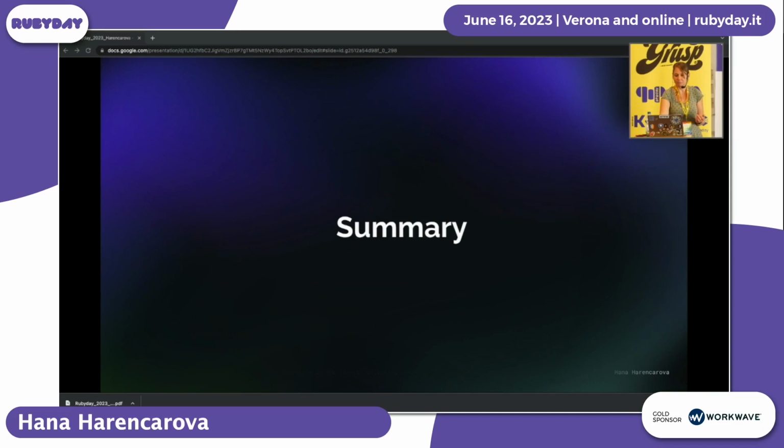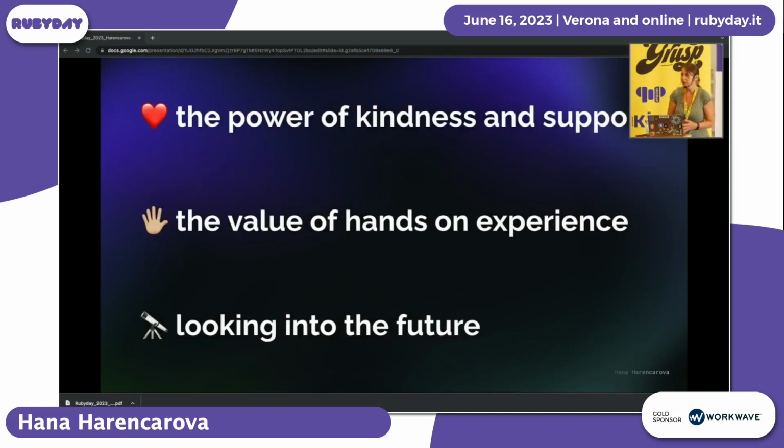So as a summary, I would like you to remember the power of kindness and support, the value of hands-on experience, and having a clear path forward. These are three crucial things which help new developers to ramp up fast, feel confident, and become senior faster.